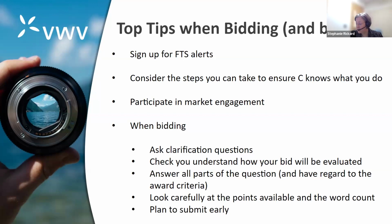It is important to seek legal advice early on as well if you've got any queries about whether what the commissioners are doing is correct and fair, because then that gives you the best opportunity of making sure that the commissioners are running a fair and proper process.